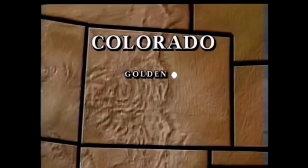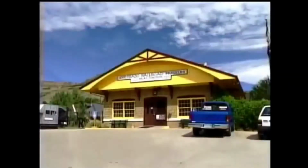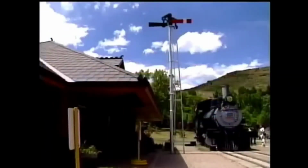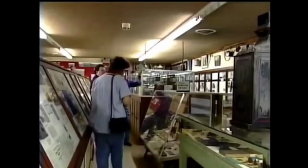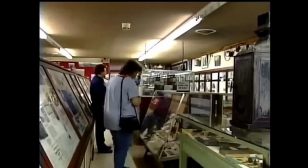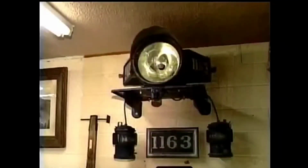A few miles west of Union Station in Denver is our next stop in Golden. The Colorado Railroad Museum has an outstanding collection of railroad equipment that represents the history of Colorado railroading, as well as a large archival collection inside.